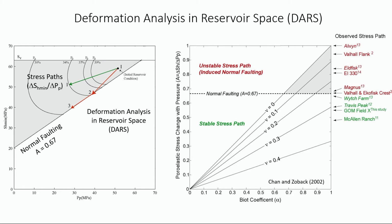And over here on the right, we show some reported stress paths from the literature. And we use a normal font when we agreed with the authors. We used an italic font where we're not quite sure that they were talking about the change of stress and pore pressure at one place, or they were looking at pore pressure changes maybe in one part of the reservoir and stress changes in another. They report it as a stress path, so we report it as a stress path. So this is where you are. If you know what the Poisson's ratio is, and you know the Biot coefficient, you can say, well, my stress path is going to be 0.5 or 0.6 or 0.7. But the interesting thing is the slope of this line is 0.67. It's just the way the math works out.